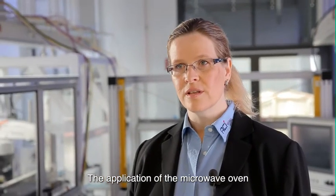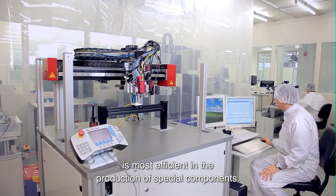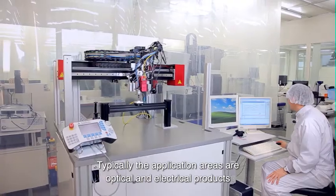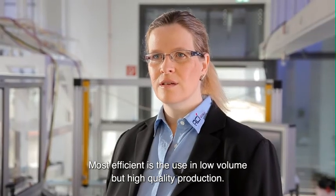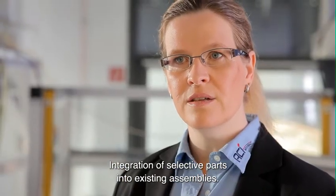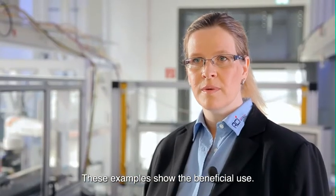The application of the microwave oven is most efficient in the production of special components. Typically, the application areas are optical and electrical products that need selective heating. Most efficient is the use in low volume but high quality production. Some examples for this are production of prototypes and integration of selective parts into existing assemblies. These examples show the beneficial use.